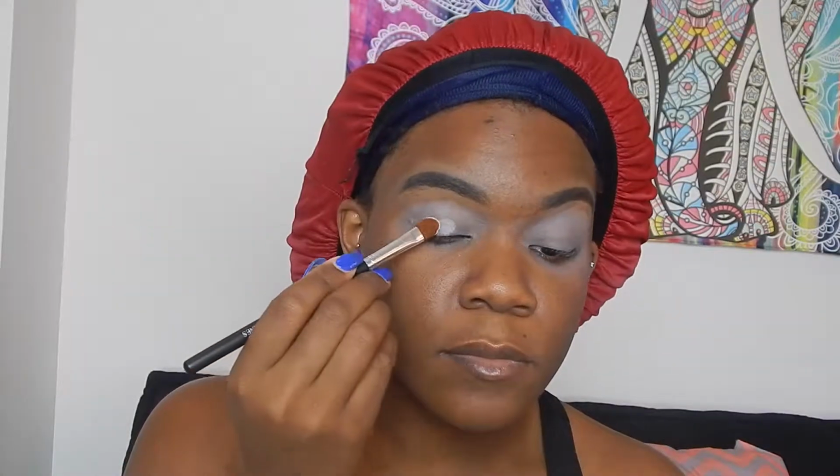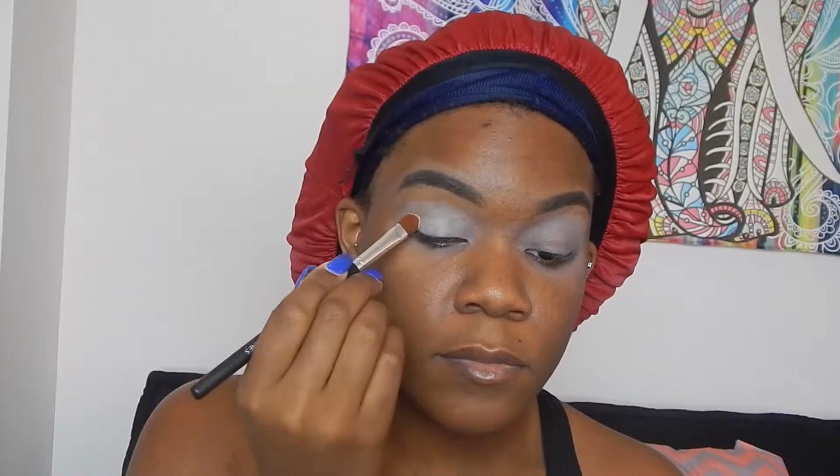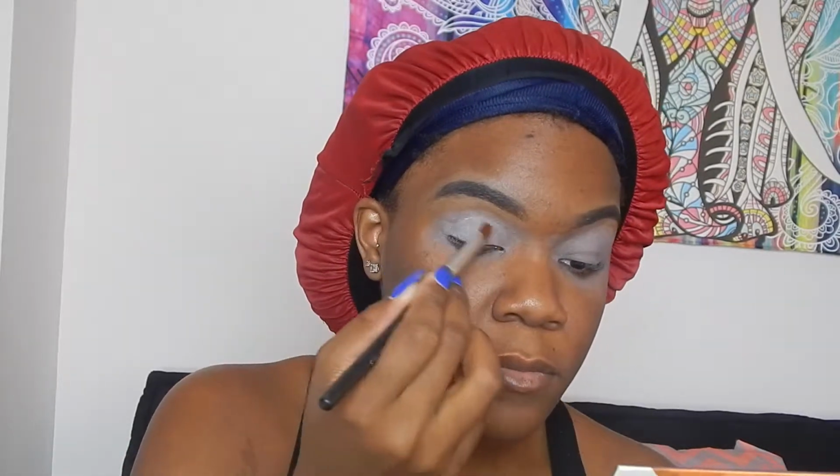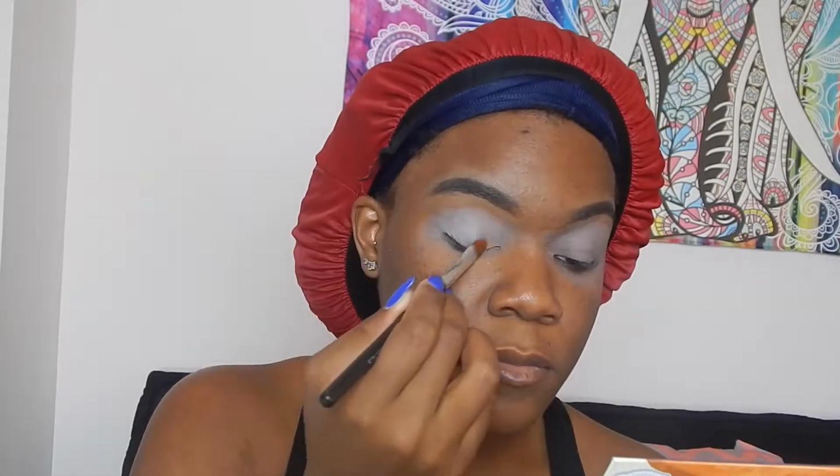Alright, back to the eyes. I'm going to go ahead and set that concealer with the color Meet Malloy from the Balm Cosmetics Meet Matte Nudes palette. I've just been really enjoying that song, so I felt like I should tell you guys that.